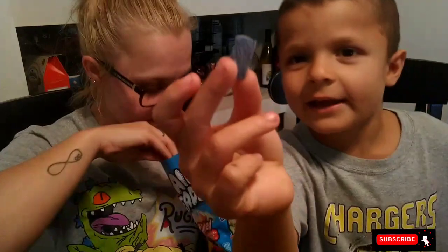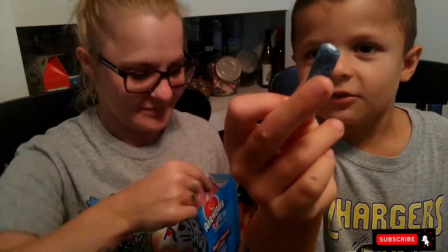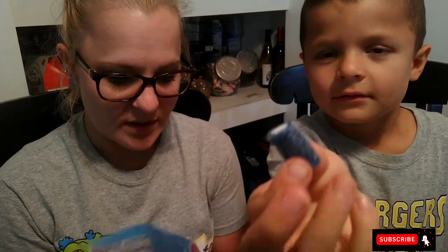Ooh. They're so skinny. Oh, I was about to pick a blue one also. That's funny. They're so skinny like me. So this one is blue raspberry. I don't like them. Daddy says he likes these. Me personally? No? Just like, yeah? Well, it made my tongue low.